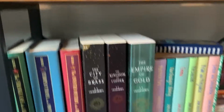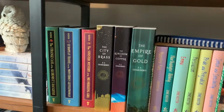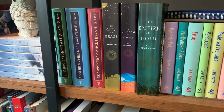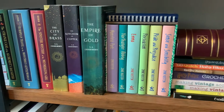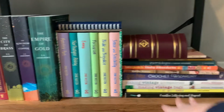Okay, and then you've got the Elizabeth Lim duology. I think I mentioned that I treated myself to this hardcover set of the Athena Club Society because I loved it so much. And then you've got the Daevabad trilogy, my beautiful set of Jane Austen that Rachel gave me one year for my birthday. These are some of my craft books.